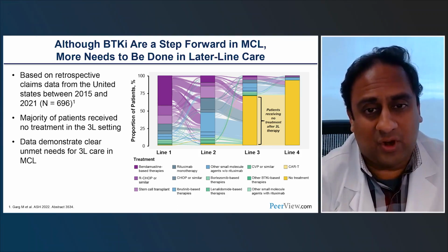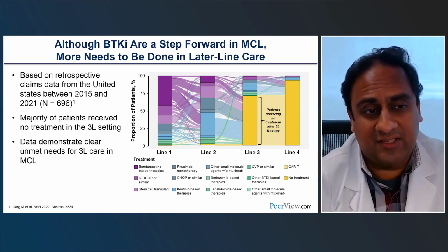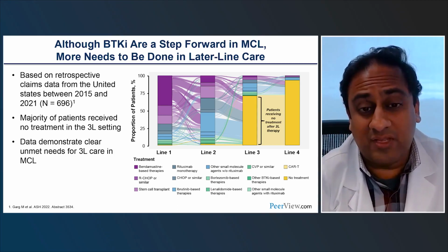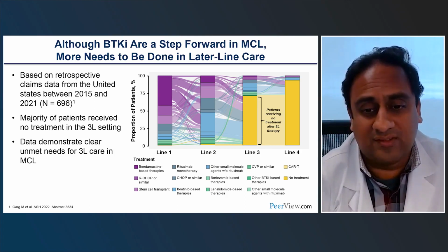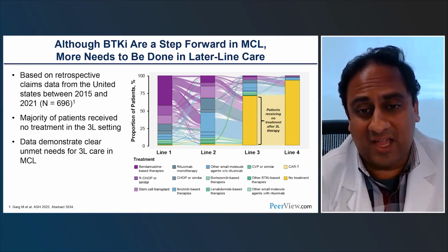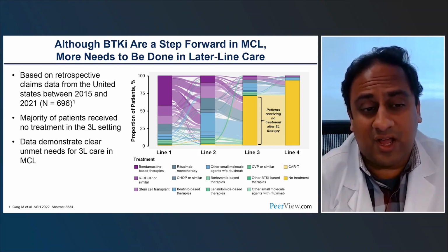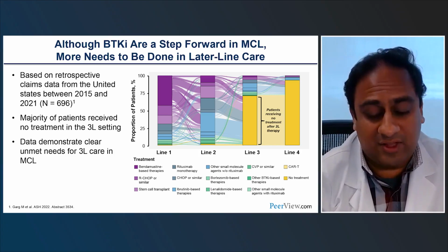Although BTK inhibitors are a step forward in mantle cell lymphoma, it's clear that we need to do more for patients in later line care. This is looking at the different treatment regimens being utilized based on claims data in the United States from 2015 to 2021. You can see the different regimens used in the frontline setting, which is often chemoimmunotherapeutic regimens such as bendamustine or R-CHOP-based regimens. And then what happens in second and later lines of therapy? What's concerning is that for patients who get beyond second line, many of those patients actually don't receive any further care. This demonstrates an unmet clinical need for mantle cell lymphoma in the third line or later.